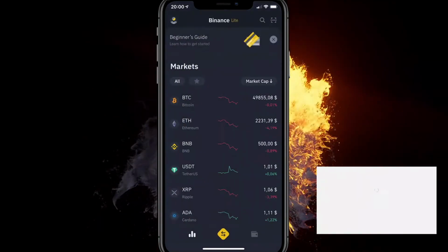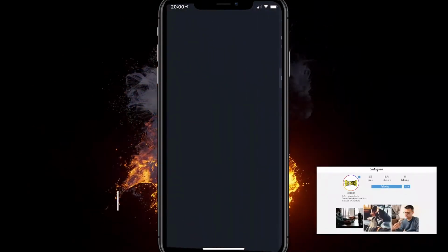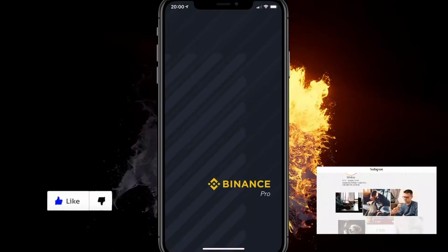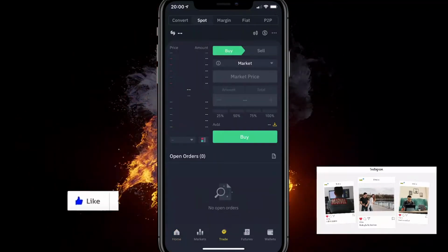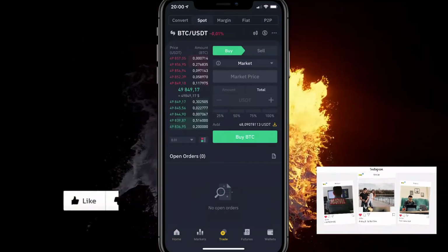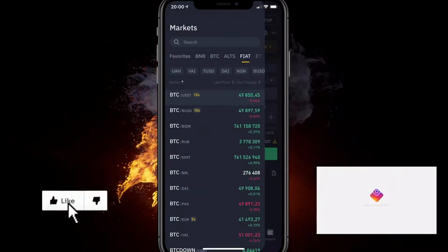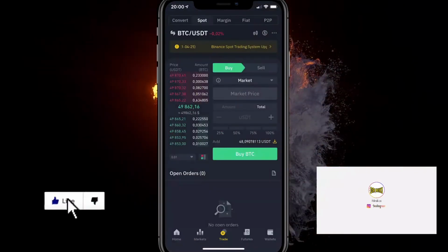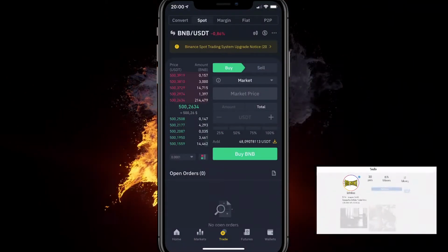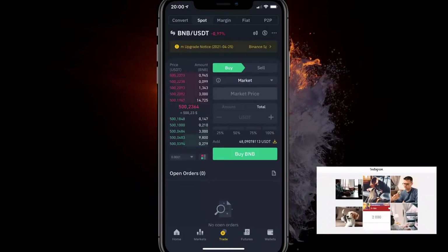The next thing you can do is use the professional option. So switch Binance Lite off, and what you want to do is just click on trade. For example, click on spot. Let's buy some Bitcoin, or again BNB, to make it kind of the same. BNB, and we want to find it for USDT. Here it is. You want to make sure you're on spot, not on margin. So not margin here, spot.